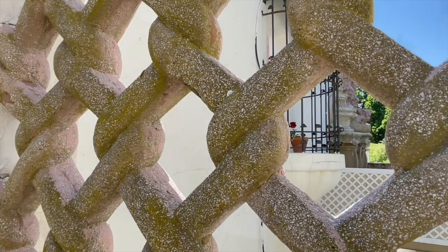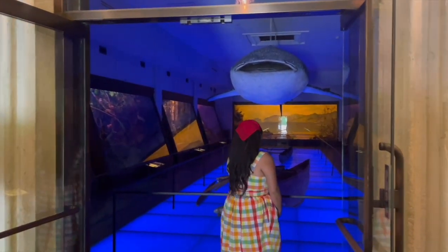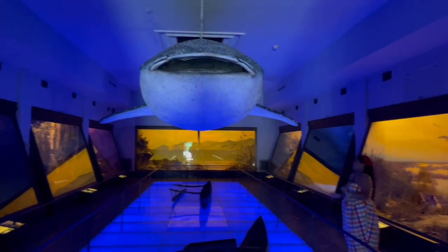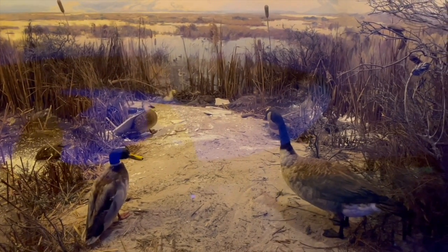Eagle's Nest was and still is a grand mansion, but Mr. Vanderbilt crafted his majestic playground for other purposes. Here we are at the museum. As we venture into the habitat room, we'll find that we are met with a giant whale. He wanted space to showcase his collections from his travels as well as natural history and cultural specimens.